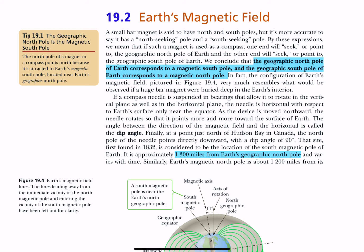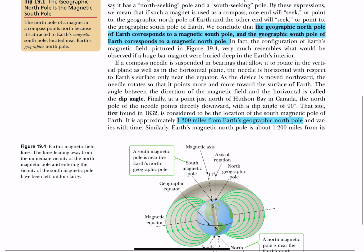As we mentioned a couple of weeks ago, the first thing that takes you by surprise is that the geographic north pole of the Earth corresponds to the magnetic south pole, and the geographic south pole of the Earth corresponds to the magnetic north pole. And that is why your compass, if you're holding it in your hand, points towards the north, because the north geographic pole is the magnetic south pole, and the north pole of your magnet in your compass is attracted to the opposite pole at the top of the Earth there.